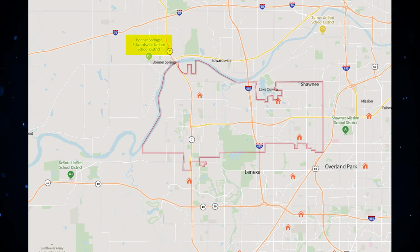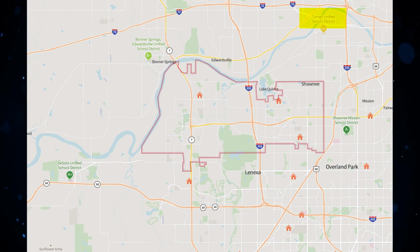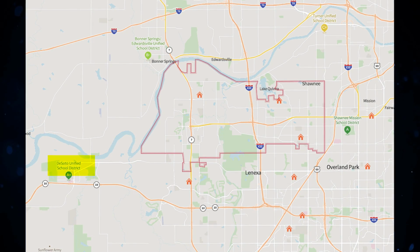You've got the Bonner Springs School District, you've got the Turner Unified School District there as well, and you can kind of see DeSoto off to the left. Now, if you're not familiar with the Kansas City area, DeSoto is a completely separate city, but because that school district does fall in the bounds of Shawnee, that is what most of the schools are zoned to.